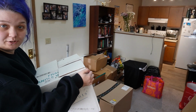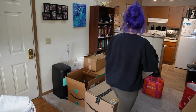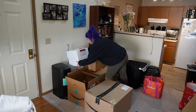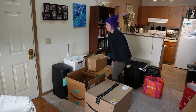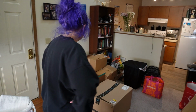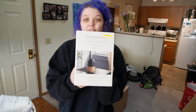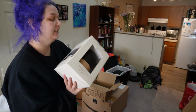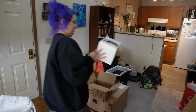This is all my facial stuff. I got all my facial stuff in the mail. I was sad because it came in the mail after we did our spa day for Valentine's Day. So I didn't get to test all the cool new stuff I got, but it's fine. I found a cute little diffuser on clearance at the Target. It was only $7.50, so I hope it works.